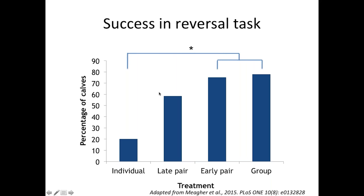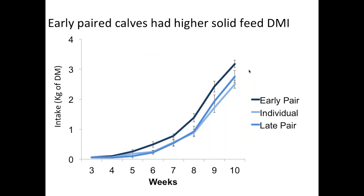And this comes back to, I think, what we're trying to do, which is provide options for farms. Your farms are different in 1,000 ways, and have different management schemes. So maybe pairing from the first week of life is not something that works for you now, but even just pairing for the last 2 weeks of the milk feeding period does add some benefit. It's not as good as pairing early on, but you can see that we can reduce some of these negative cognitive deficits that we see in the individually housed calves.